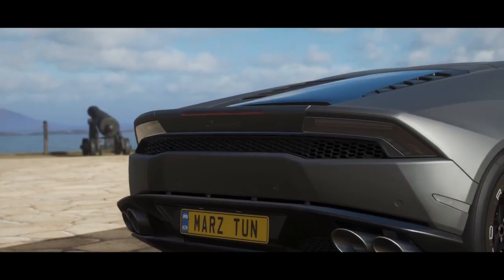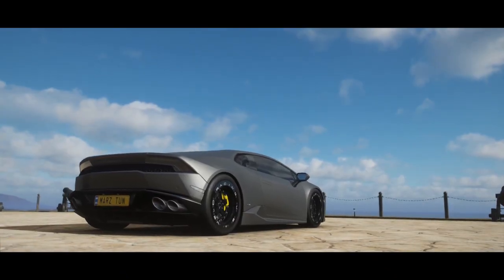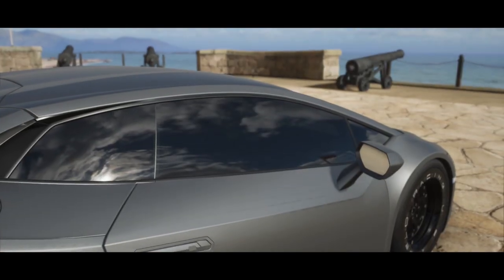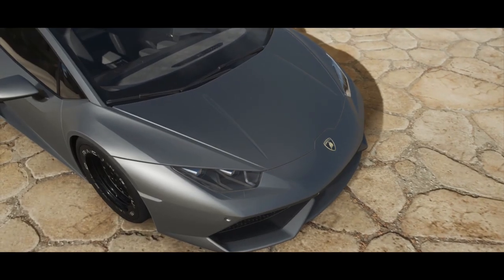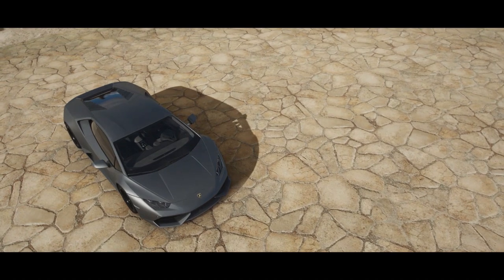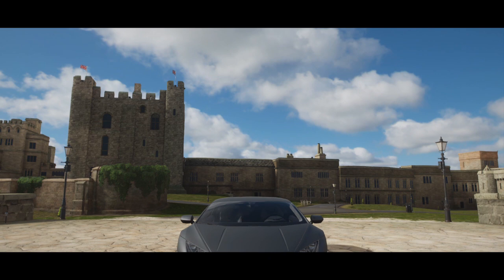Alrighty guys, at number 2 I have the Lamborghini Huracan. This thing here with its original engine gives you about 1200 horsepower. It's another vehicle that you see in the road race scene, and it's another amazing vehicle there. It's going to be all-wheel drive. It's probably going to be the fastest one throughout all 5, and it's a very nice car to bring out to the scene there.